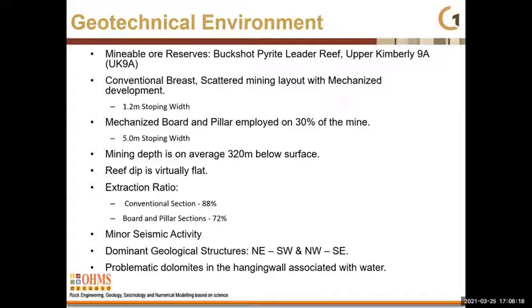The mining layout is a conventional breast scattered mining layout with mechanized development, and most of the stopes are 1.2 meter high stopes, both for the BPLZs and the UK9s. We also employ a mechanized board and pillar section, which accounts for about 30% of the mine's production. Mining depth is on average 320 meters below surface for the BPLZs. The UK9s underlay the BPLZs and dip in the southeasterly direction at approximately 8 degrees at most. The extraction ratio in the conventional section is 88%, and the board and pillar section is 72%.